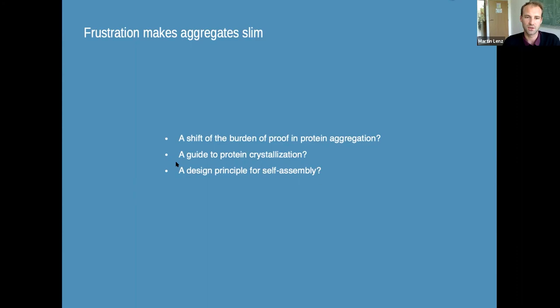And even though I don't know how much of an EMBO thing it is to do, we're also really interested in the material science aspect of this project, and the idea that you can use this to design self-assembly, including of non-living machines.